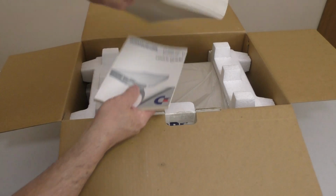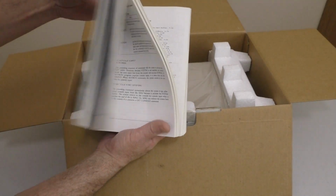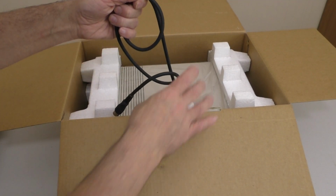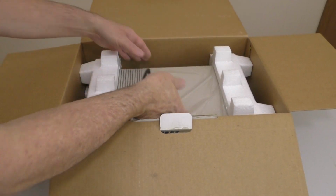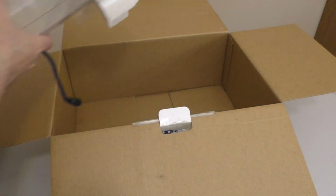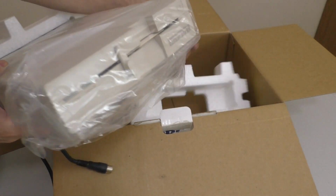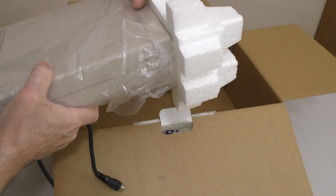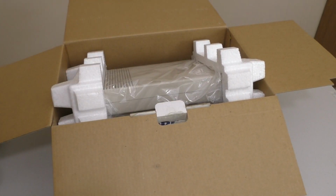Original manuals. Oh, man, that's a big Digital Research CP/M guide. Haven't seen one of those before. Serial cable, power cable, it looks like. And again, really good shape, and I love how he even kept the head protector in there. It's such a treat getting these things in this good a condition from the original owner.